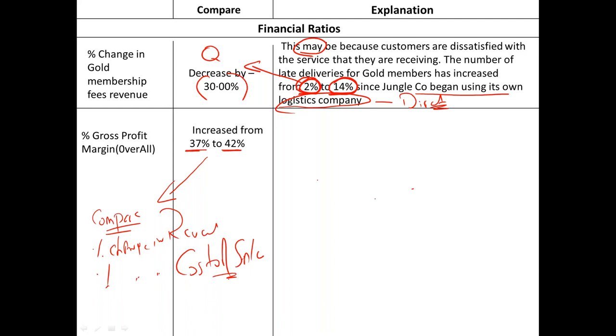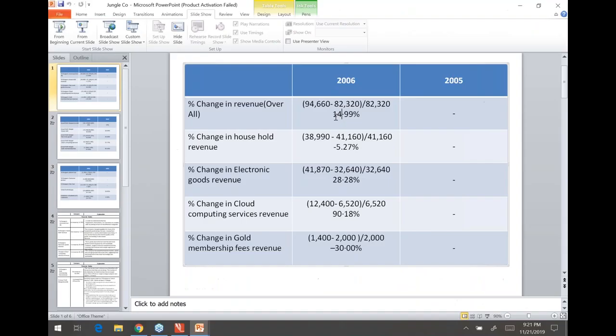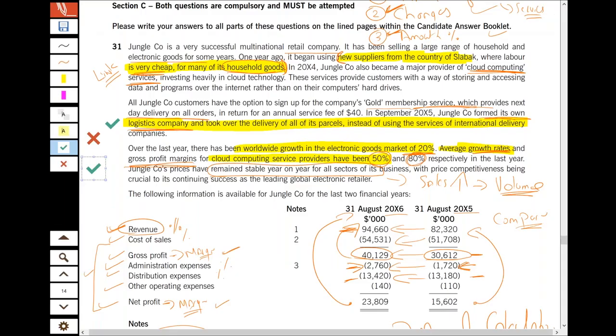Do the same thing. So let's see, the sales increased by 15%. Okay, and if you need proof of that, I can give you the proof. See, the sales increased by 15%, and I have done one more working here, that is I worked out the percentage change in cost of sales. If you want to know how I do this calculation, it's very straightforward and simple. Can you see these two things here? If you can, let's work out 54531 minus 51708 divided by 51708. So this is the percentage change in cost of sales.